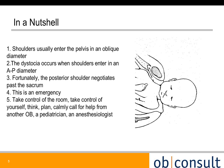This is an emergency. The umbilical cord is often snugly around the fetus. Asphyxia will occur. If this problem is not resolved within minutes, it's an emergency, and it is an infrequently occurring emergency. And yet, the obstetrician or midwife must take control first of him or herself, then not really controlling other people in the room, but organizing the team to help. There has to be quick thinking, planning, calmly calling for help from another obstetrician, pediatrician, and anesthesiologist.